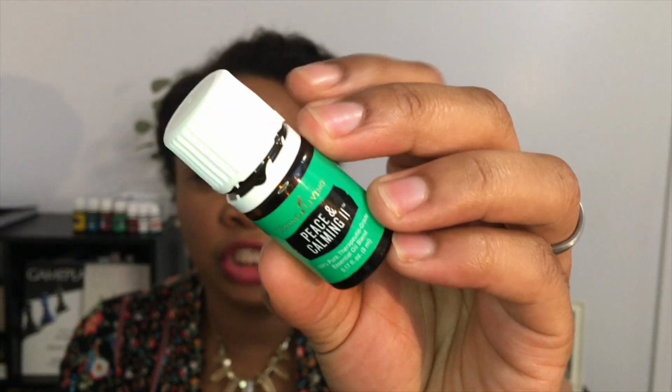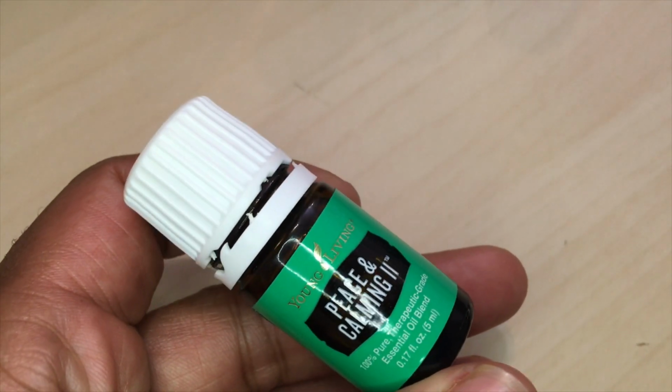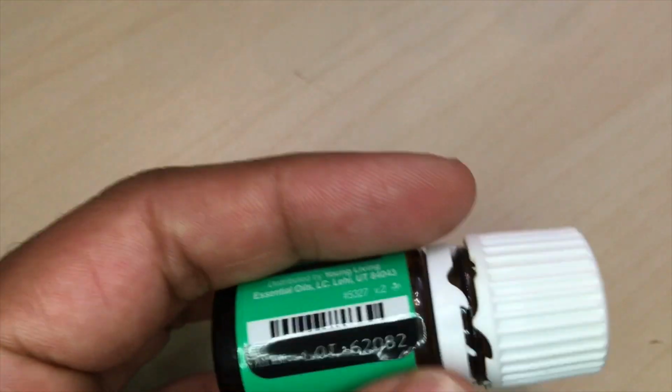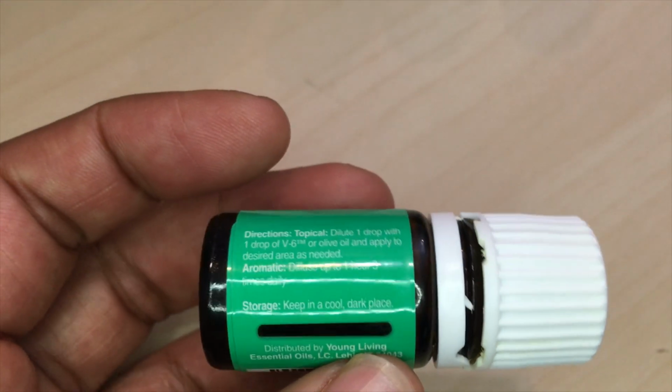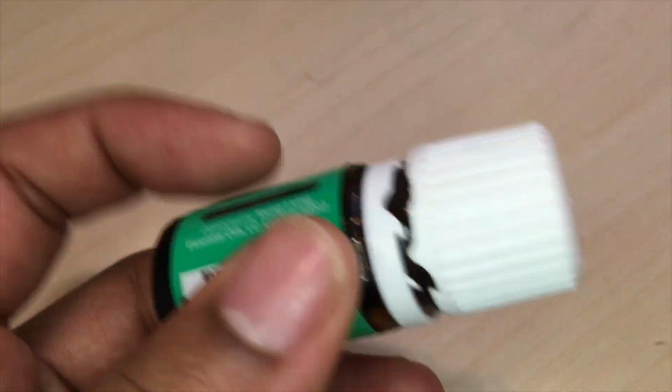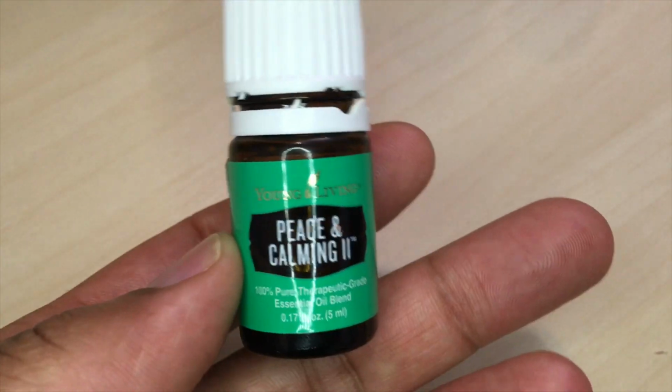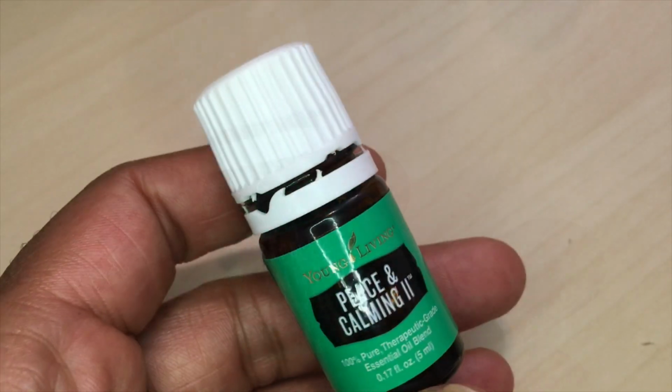It's sad, but true. So this next one is called Peace and Calming, and I actually just tried this. I just bought this one this past month, and I don't know if you can see it, but I'm already halfway done with this. This has been amazing. I love it. Thank you, Young Living, for making this one. It just smells like all of my favorite things in one.